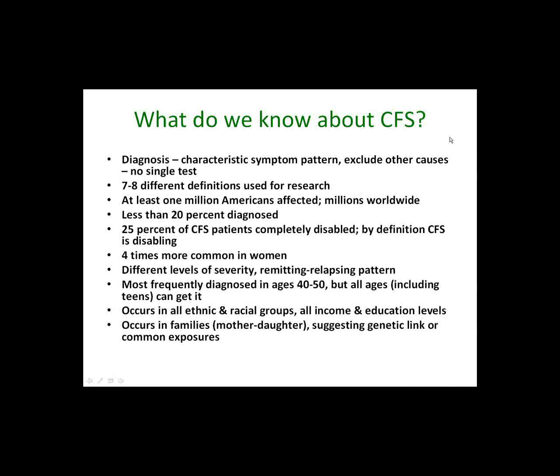There are at least 1 million Americans affected by CFS, so again, this is a pretty common condition. It has a very variable phenotype in that many patients, at least a quarter of them, are completely disabled, and some of them homebound and bedbound, while others function pretty well and are able to hold down jobs but may have to eliminate all the other activities in their lives. So you have a pretty wide range of severity that has to be accounted for.